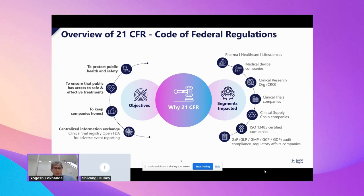Now, as a part of the history, this regulation was created in 1999. And since then, it has not been updated a lot, although there have been many guidelines which have come in the interim in the last 23, 24 years, which help in a little bit of better understanding of the objectives.